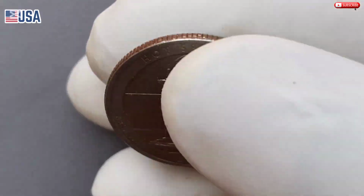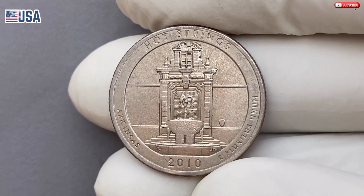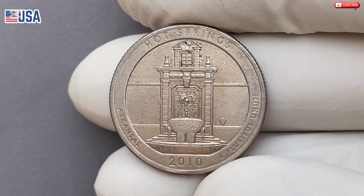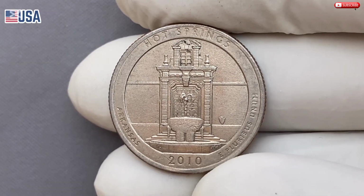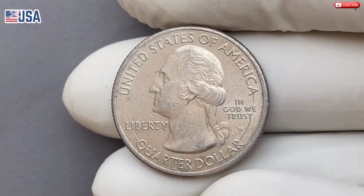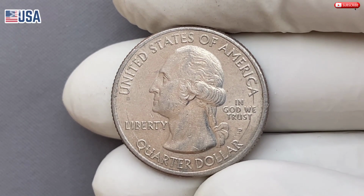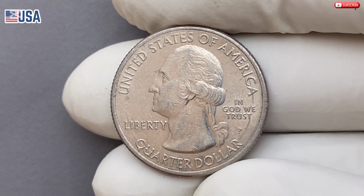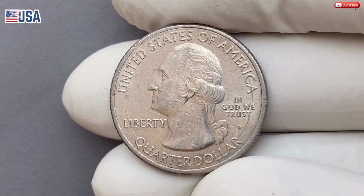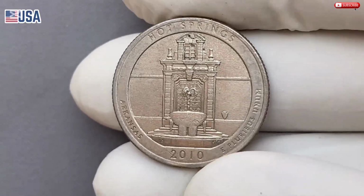But in the world of coin collecting, beauty alone doesn't make a coin valuable. What really sends the price skyrocketing is rarity, condition, and most exciting of all, minting errors. Now, here's where it gets interesting. While millions of these quarters were produced in Philadelphia and Denver, only a small percentage were struck with perfect precision. Coins that escaped into the world untouched, no scratches, no dings, no discoloration, are considered uncirculated. If your Hot Springs quarter still has its original mint luster and sharp detail, you might be looking at the first sign of something special.